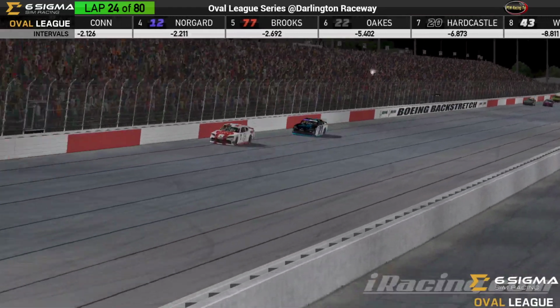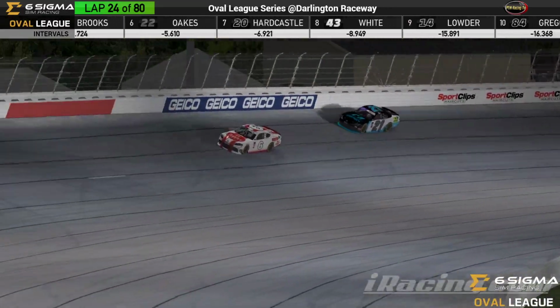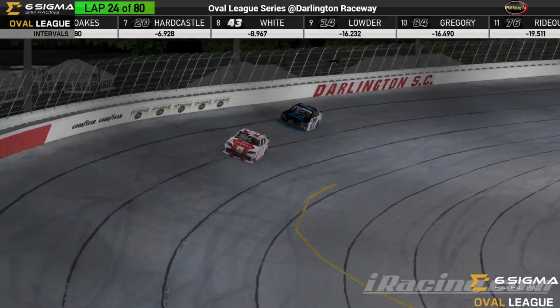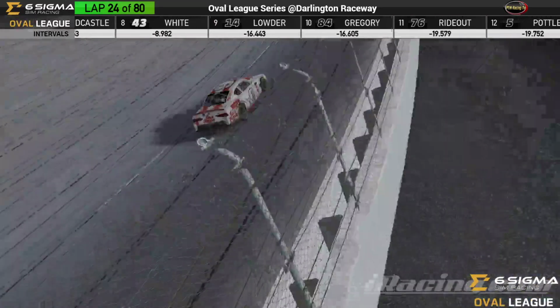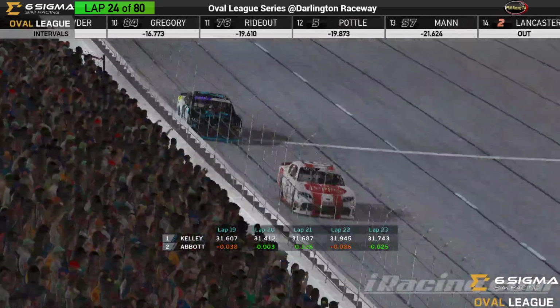Down the back half here, though, the number 6, Parker Patrick Kelly, is trying to hold Corey Abbott down right now. Abbott has gained a lot of ground, a lot of speed on him. Here is your track lap times right now.